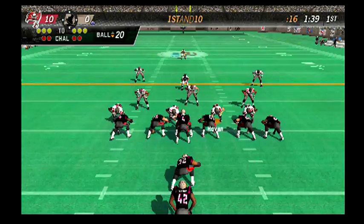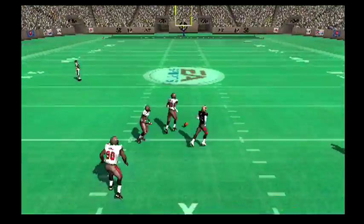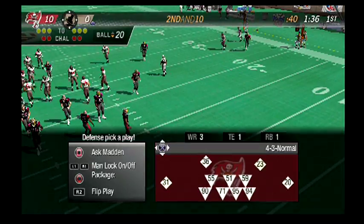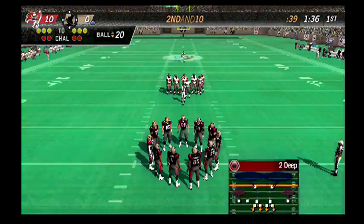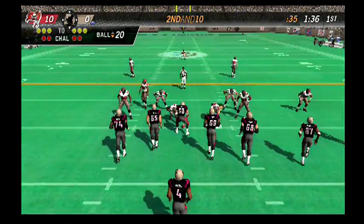The Buccaneers line up in a 4-3. Looking to run it here. With the pass, it was tipped. It looked like it was tipped at the very last moment by the safety. That was a good read of the quarterback. That's what you need to do when you're playing center field.